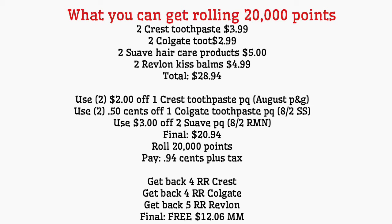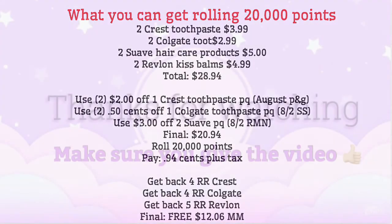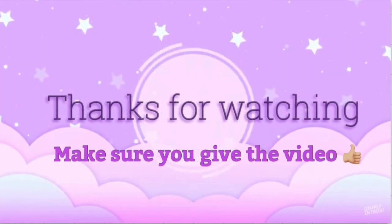Use 2 $2 off 1 Crest toothpaste paper coupons from the August P&G. Use 2 50-cent off 1 Colgate toothpaste paper coupons from the 8/2 SmartSource. Use a $3 off 2 Suave paper coupon from the 8/2 RetailMeNot. Your final cost will be $20.94. Roll 20,000 points and pay 94 cents plus tax, but you're getting back the $4 Rush Reward for the Crest and the $4 Rush Reward for the Colgate and the $5 for the Revlon, making this free and a $12.06 moneymaker.